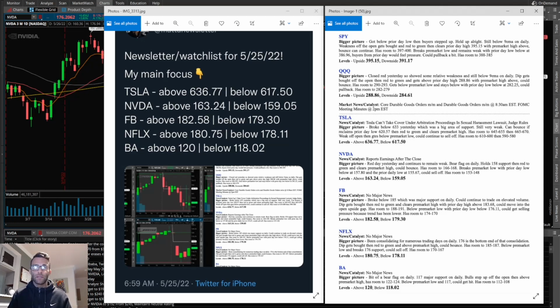I do a quick analysis of the overall market, the SPY and the Qs, if there's any major market news that day, all the stocks that I think are worth trading, if there's any news tied to them, and all the levels that I think are going to be in play. And then to the left, this is everything that I'm posting on my private Twitter, the newsletter. I take a screenshot of the charts, green line to the upside being long, red line to the downside being short, and then I make sure to highlight the two major levels above that.